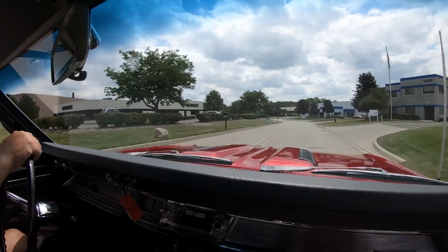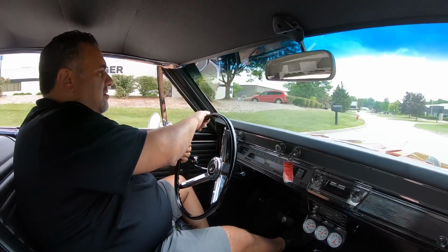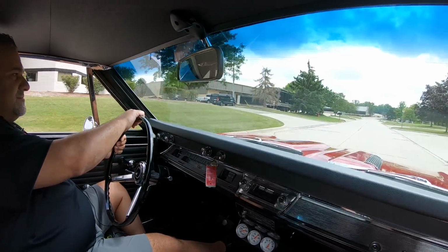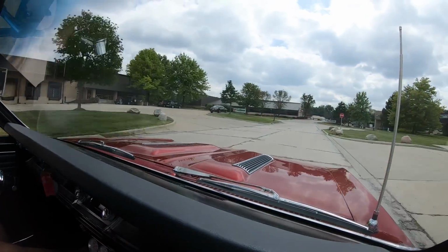This thing is absolutely unbelievable. I love the thump. Got a great cam in that motor. You can hear it purr. And when you're ready, it's got plenty of power.